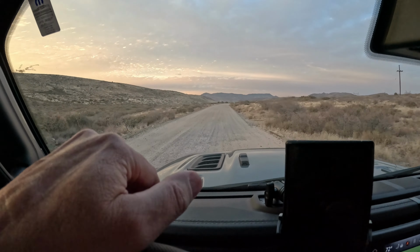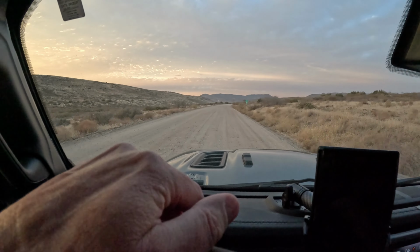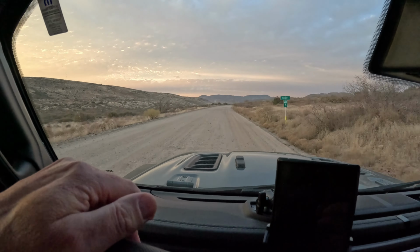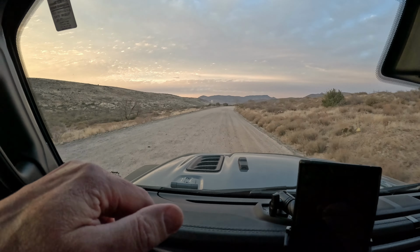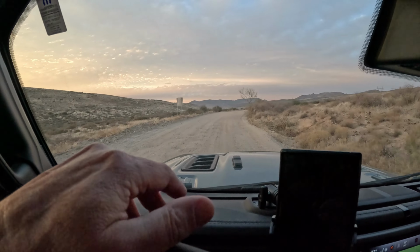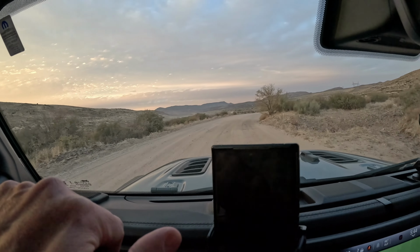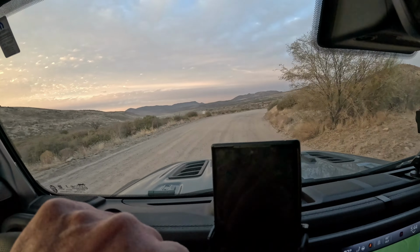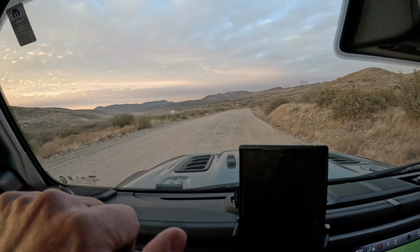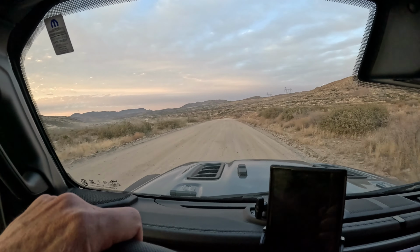But you know, this is how Gateway to Seven Springs is. It's pretty much just this. There's a little bit past the Tonto National Forest campgrounds, and I'll start filming a little bit more when I get to that part of it. But it's a lot of this, so I just didn't feel like filming 15 minutes of this, right? But it is beautiful out here, you know.